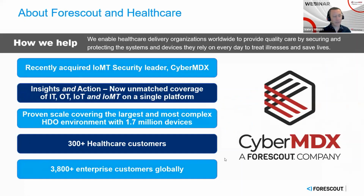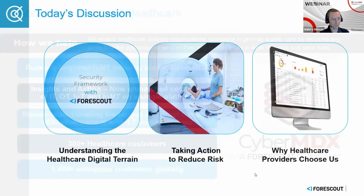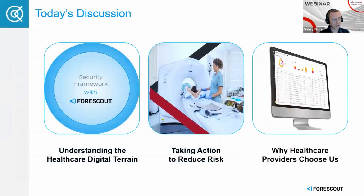So as Andrew said, Forescout has acquired CyberMDX to complete the offering in the healthcare environment, where we are focusing mainly on IoT and medical devices. We're a security leader with a lot of customers that are covering specifically this part to make sure we are providing them the best protection and information available. We'll talk a little bit about the alignment with the Forescout security framework and how CyberMDX fits into it, what we actually do, and then I'll show you why healthcare providers choose us.